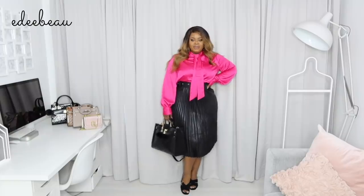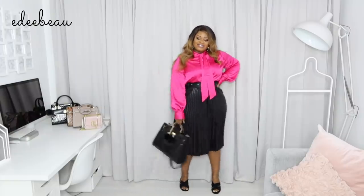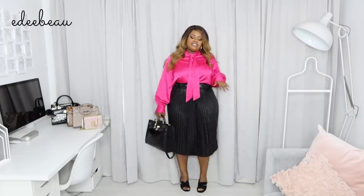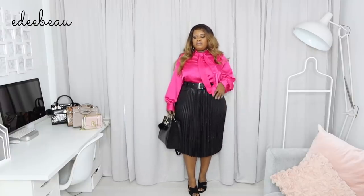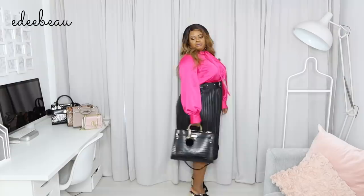I'm serving you guys chic workwear. I've got this workwear thing down. So the skirt is cute. Let me go back and show you the full look so you can see it properly. And voila, what are we thinking? Yay or yay? The blouse is yes. The skirt, I like the idea of it. I think a different belt with it. But what do we think?